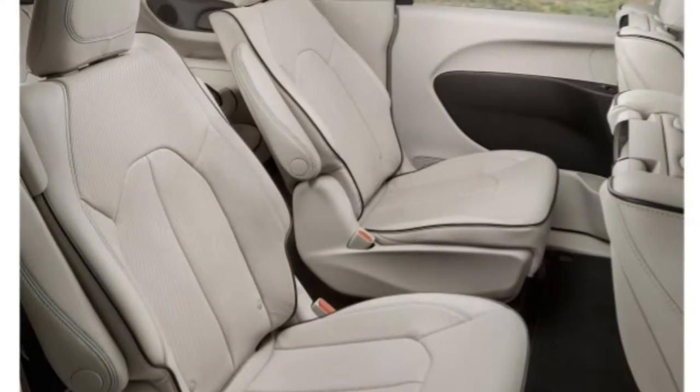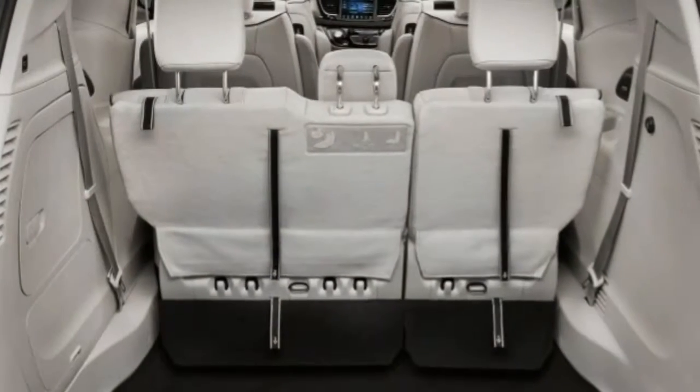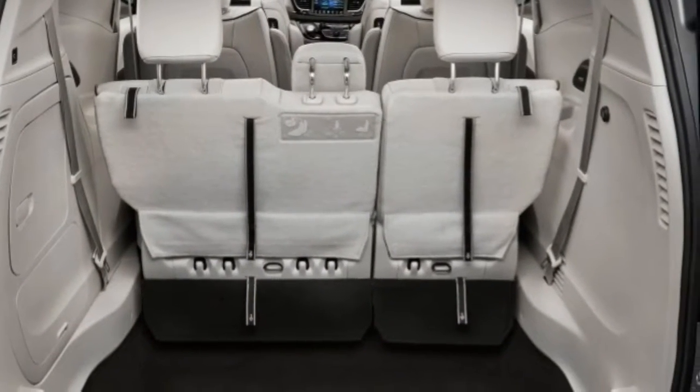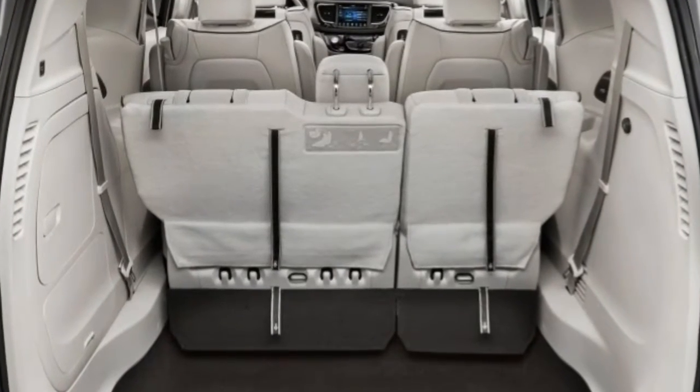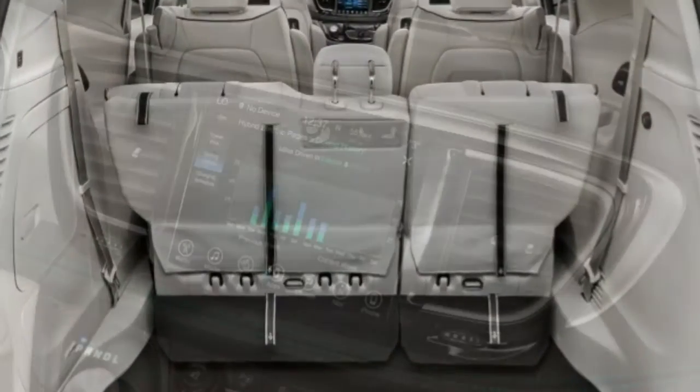If you can get beyond the Pacifica Hybrid's base cost and lack of second row Stow'n'Go, you'll be rewarded with a handsome minivan that provides cargo and third row room superior to what you'll find in any rival.